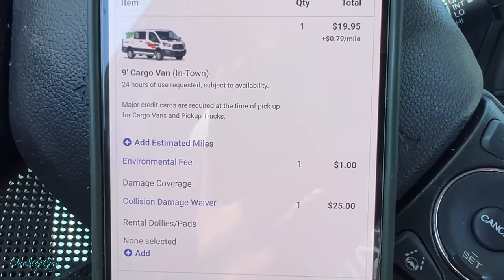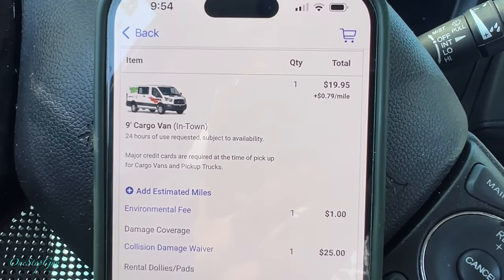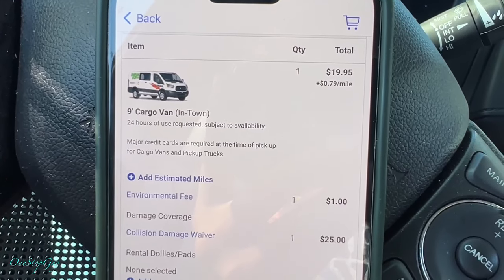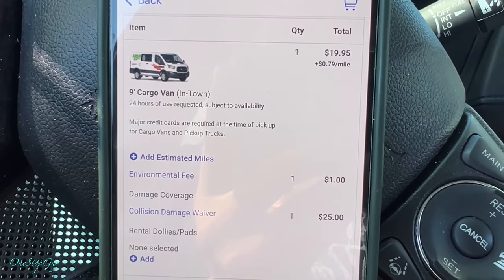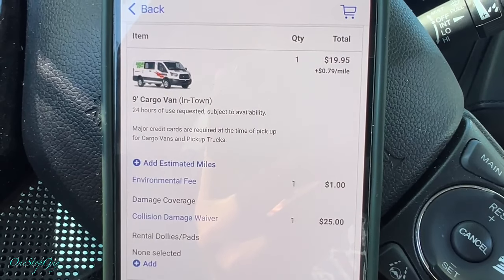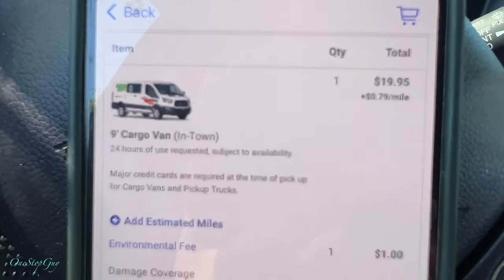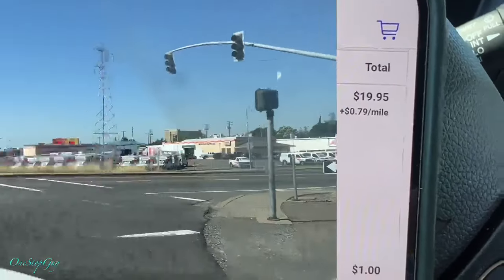Getting ready to go to the U-Haul location and pick it up, and then I'll share with you guys how the van looks, how big it is and all that. We'll do a walk around so you see how it is, so that way you don't have to drive a big old box truck. That's what I'm trying to avoid, a box truck. So that's why I'm renting this van right here. Looks less intimidating.